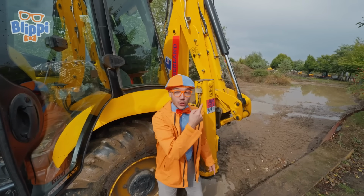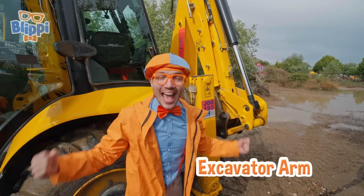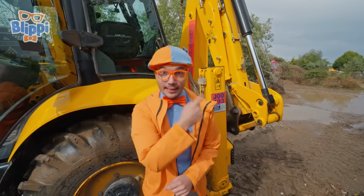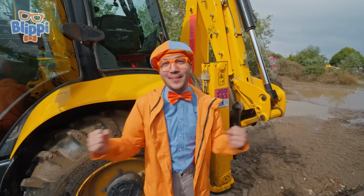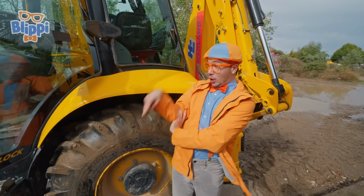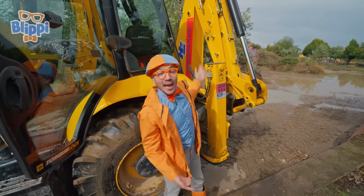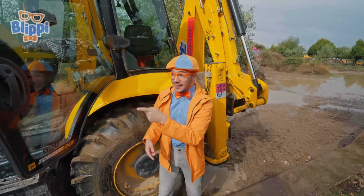Whoa, and do you see what this is? Yeah, it's an excavator arm. Wait a minute, a backhoe like this has an excavator arm attachment, just like the Blippi Mobile has an excavator arm attachment. Yeah, it has an arm, a boom, and a bucket, so it can dig all the dirt in the back, or the front bucket can dig in the front.